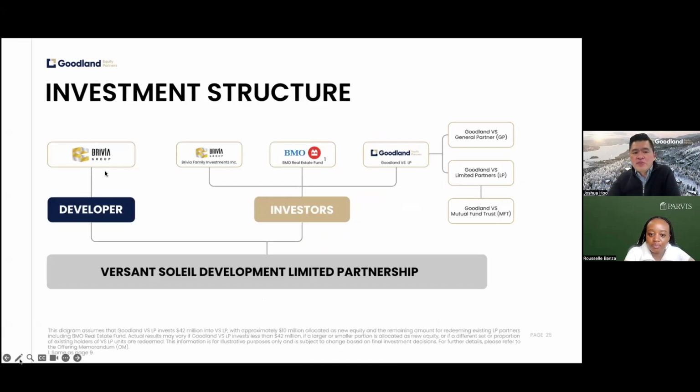The developer is Brivia, and Brivia is also an investor. And BMO is one of the equity investors. We are one of the investors, and there are 3 other limited partners that we very likely will take out if we invest $42 million.